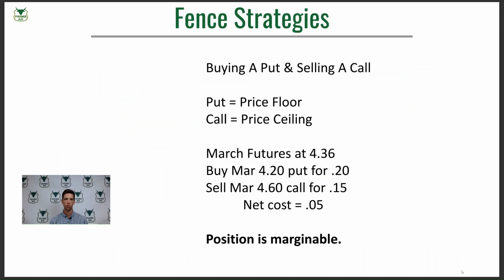Like we said, we're going to talk fence strategies. You should be pretty familiar with them by now, but in case you aren't, we just want to quickly review what they are. It's essentially buying a put and selling a call against physical bushels. This is a hedge strategy. So typically you go out and buy a put and then you say, hey, it's a little more expensive than I want to spend. How can I cheapen the cost of that put for that downside protection? Well, you do that by selling a call and collecting the premium.